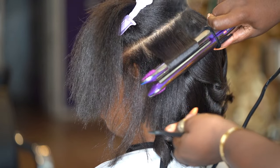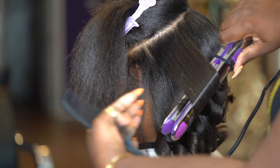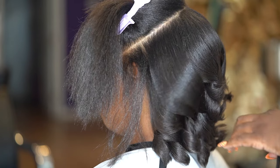I feel like her curls are coming out so nice and lustrous. Look at that shine. Look at that shine.